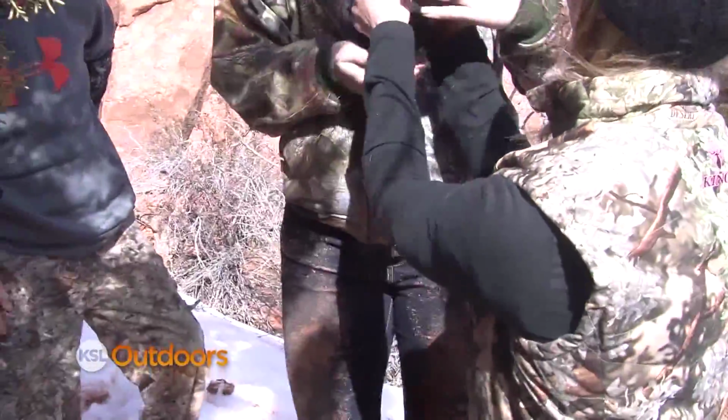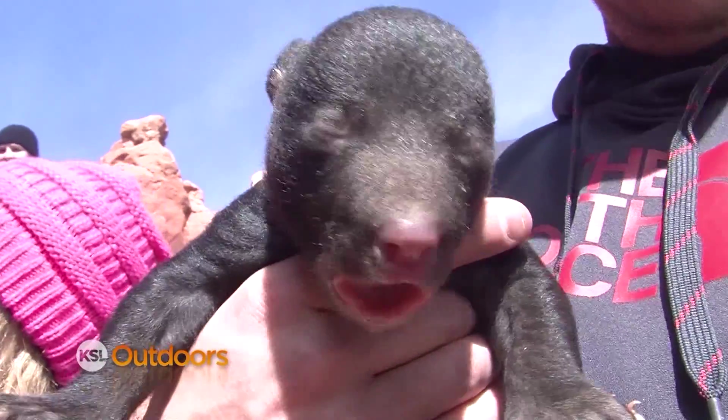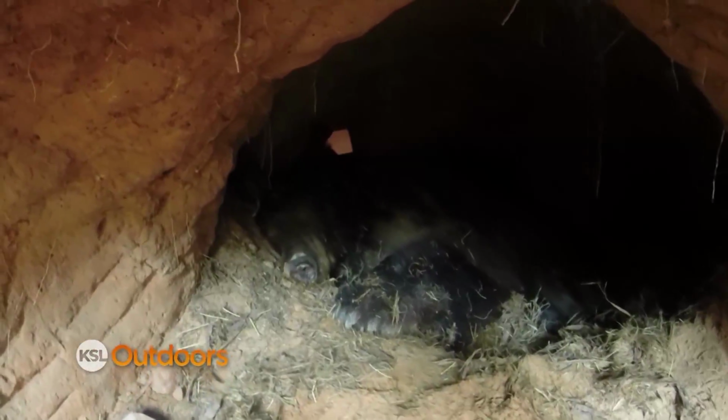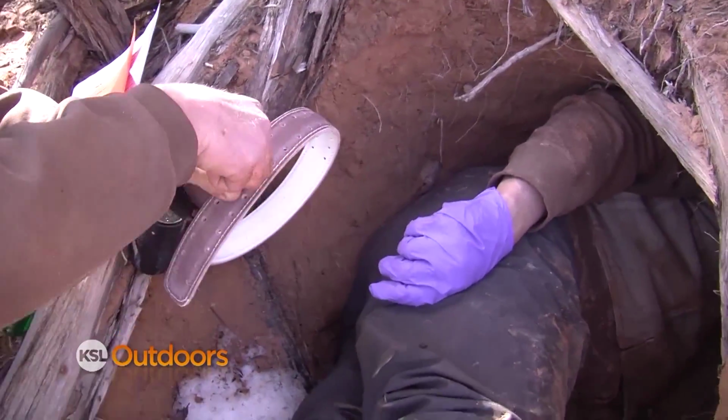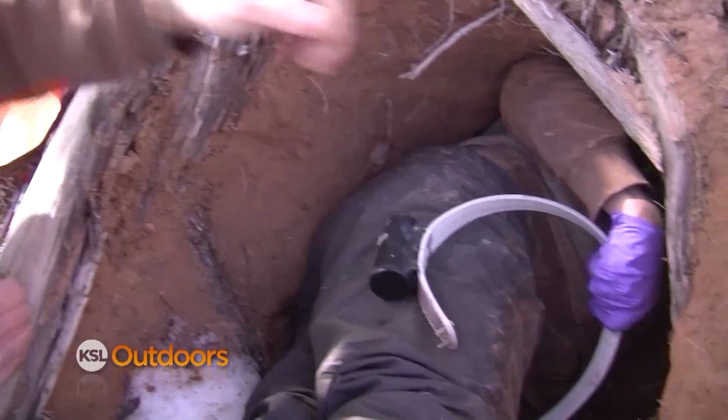The biologists can now work on the sow while our crew babysit the cubs. We want to reduce the stress on these as much as possible, so leaving the sow in the den here so we don't have to handle her very much and move her around. That's what we're after. Guy will now cut the old radio collar off, out with the old, in with the new, and put a new one on.